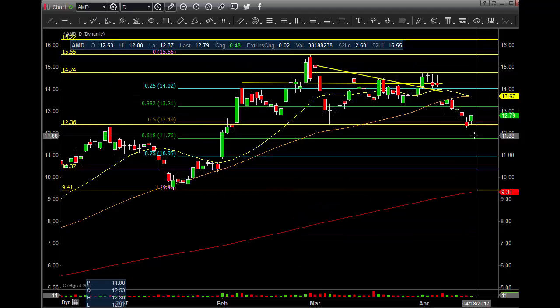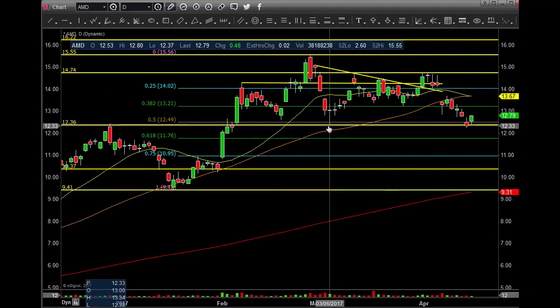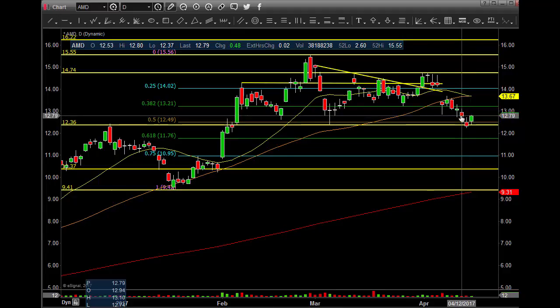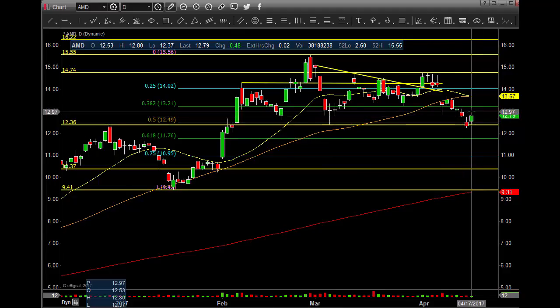AMD, same thing. Got into this big area again. We talked about it. Good support. You have a gap filled down here. Pretty much filled it. Nice bounce today. Came up and filled the gap on the upside. Let's see if it can continue up.